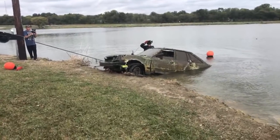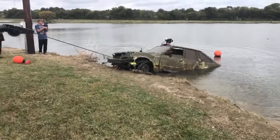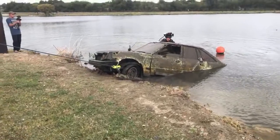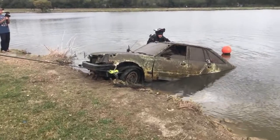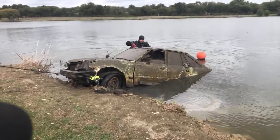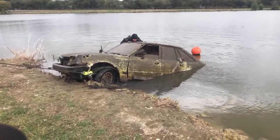Again, look at this. We were just pulling this car out of the river. Check that out. That is wild. What kind is it? Ford Explorer. Ford Explorer? Old one. Yeah, it looks really old.